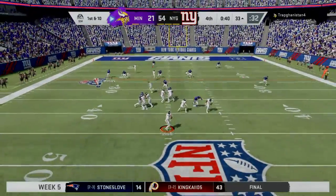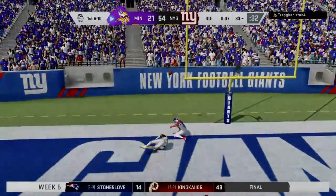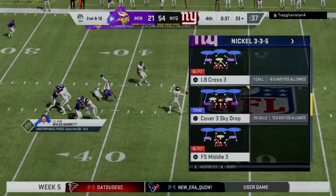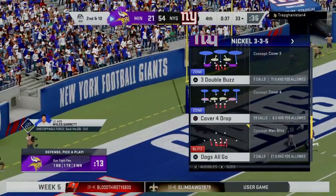On 1st and 10, Tannehill. Now a desperation throw deep downfield, back in the end zone. Could he get his feet down? No, it's incomplete. He's looking for Ridley again, but it's going to be 2nd down.